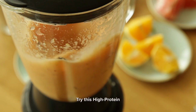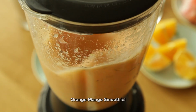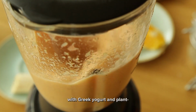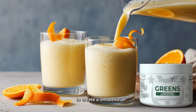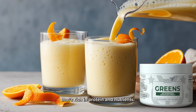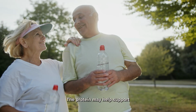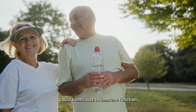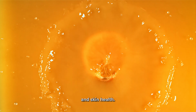Craving something creamy? Try this high-protein orange mango smoothie. This tropical blend of orange juice and mango is paired with Greek yogurt and plant-based protein powder to create a smoothie that's rich in protein and nutrients. The protein may help support muscle recovery and energy levels, while the vitamin C in oranges could contribute to immune function and skin health. Here's how to make it.